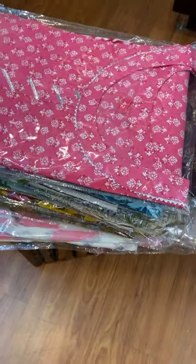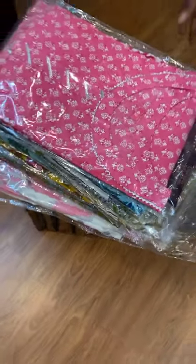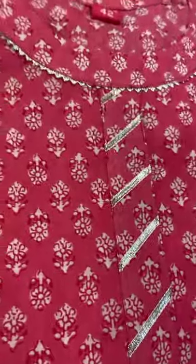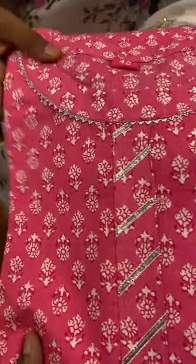Moving to some exclusive Jaipuri kurtis, which are very, very budget friendly. Exclusive for today. All these are under 1500 only. See, these kurtis come with a pant also. Okay, just show the first one.